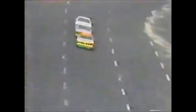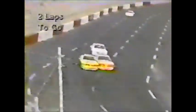2 laps to go, coming out of turn number 4, and the 3 cars are stacked up for the lead and the victory. Here's Bodine again, right down to the inside with 2 to go. He leans on Earnhardt just a bit. No, just a lot, and they come off turn 2 side by side. Look, I thought maybe Joe Ruttman was going to make it 3 abreast going down the back straightaway, but there's room for 2, much less 3. Bodine has him. Has a car length. And here comes Ruttman.